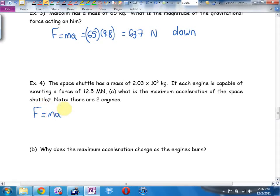What's this question asking me to find? Not F. Get the A by itself for me, John. What's the M doing to the A mathematically? Pardon me? Yeah, so how am I going to move the M over?